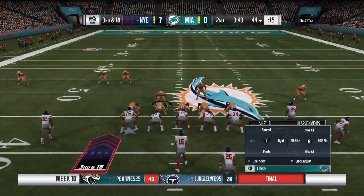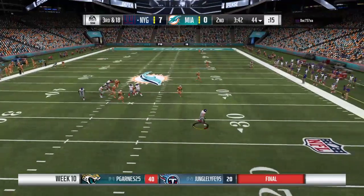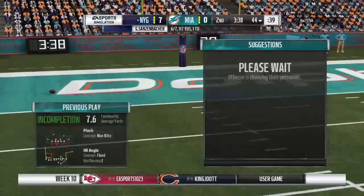Lucky 56. Lucky 56. Now on 3rd and long, they'll look to throw. Escaping the pressure right. Now he'll let it go deep over the middle. So they took a shot there on 3rd down, couldn't get it.